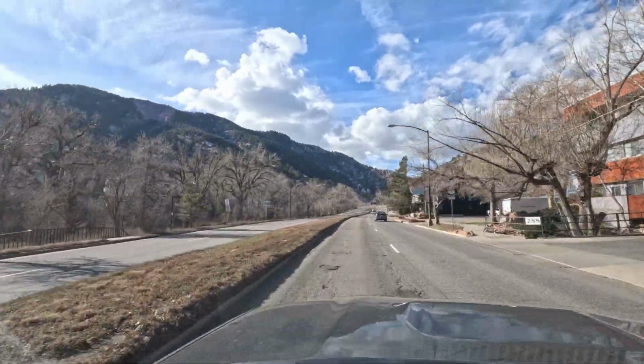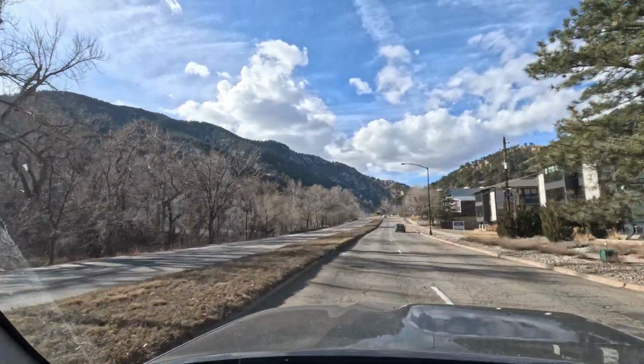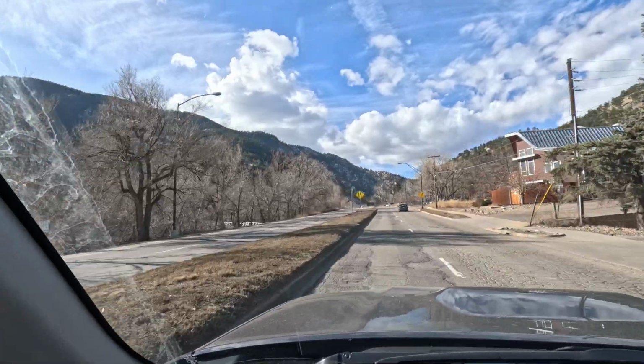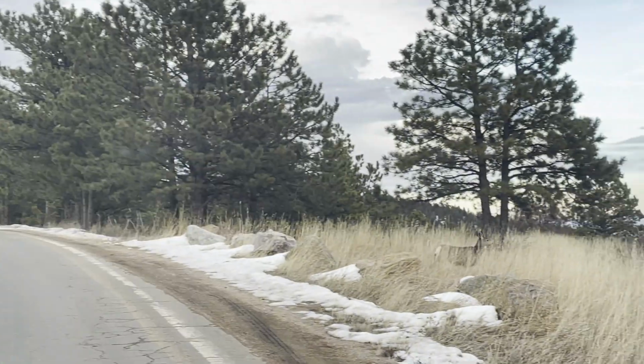All right, guys, I don't know if you can see this well or not, but we are just about to head into what's called Boulder Canyon. This is a beautiful canyon out here in Boulder, Colorado. Look what we found, guys.